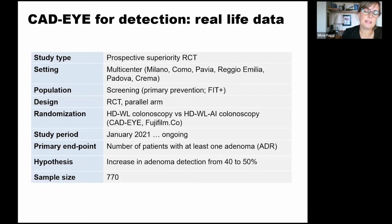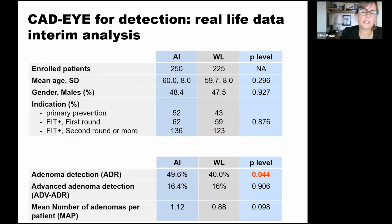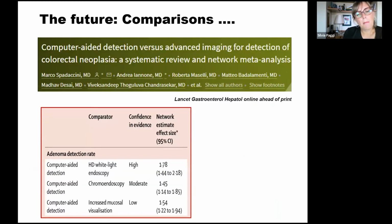The study has as the main outcome measure the adenoma detection rate, and is based on a hypothesis to increase adenoma detection from 40 to 50%, so that we have to include 770 patients. Up to now, we have included about 470 patients, which, as you can see, are well balanced across the study groups. And as a preliminary result, we can say that artificial intelligence is able to increase adenoma detection rate in the numbers and in the proportion estimated by the calculation of the sample size.